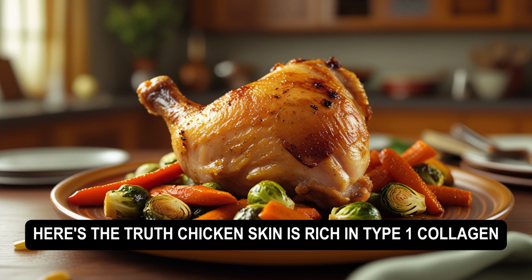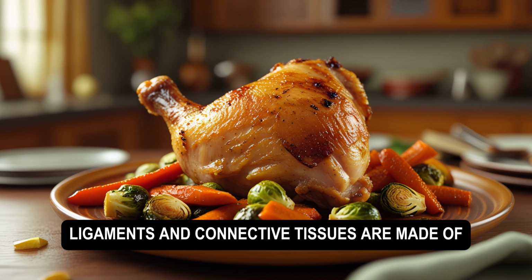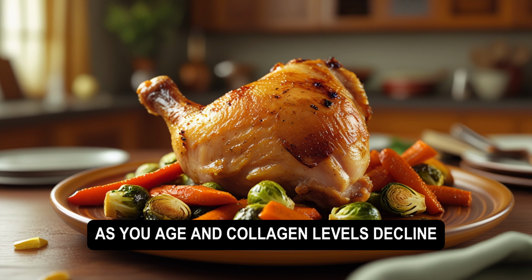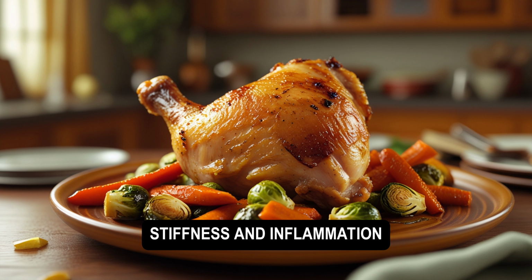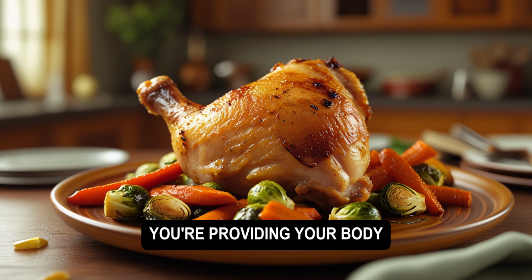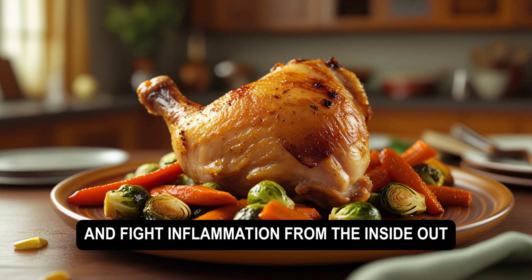Here's the truth. Chicken skin is rich in type 1 collagen, the exact type your cartilage, ligaments, and connective tissues are made of. As you age and collagen levels decline, your joints lose their cushion, causing bone-on-bone grinding, stiffness, and inflammation. By consuming collagen from sources like chicken skin, you're providing your body with the raw materials it needs to rebuild that cushioning and fight inflammation from the inside out.